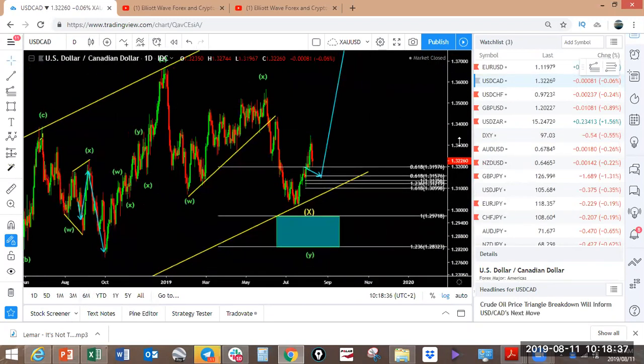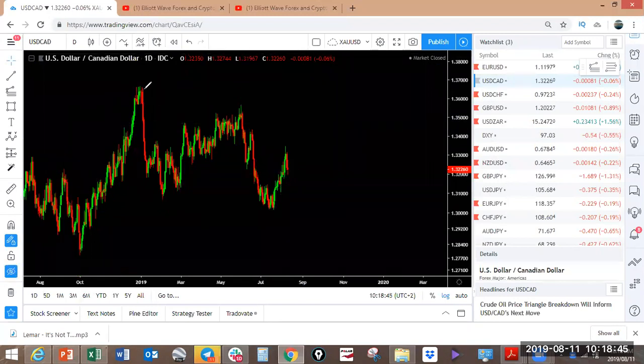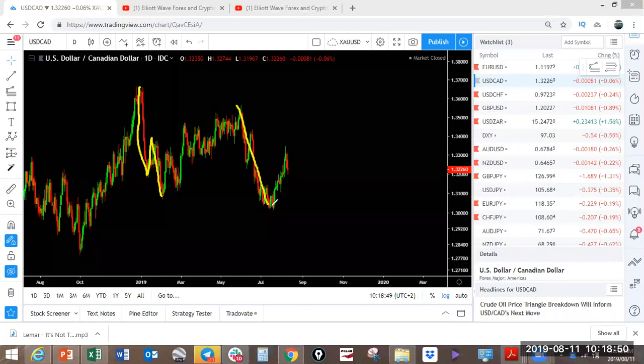So you can see that I have been expecting this to go all the way up, to reach the top here. So now if we look at this, let's switch this off. There's a possibility that this move that you see here, 1, 2, 3 down, could be a 1, 2, 3 down here first before we push higher. In any case here, we had missed the blue box, which is around in here in this area.